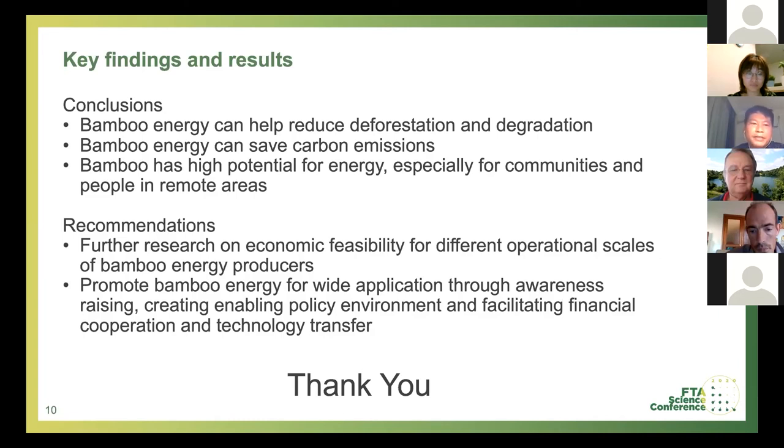My recommendation, first, is further research on economic feasibilities for different operational scales of bamboo energy production. And second is to promote bamboo energy for wider application through awareness raising, creating an enabling policy environment, and facilitating financial cooperation and technology transfer.